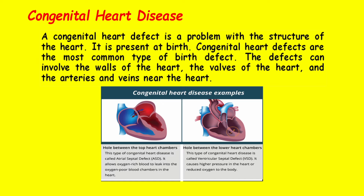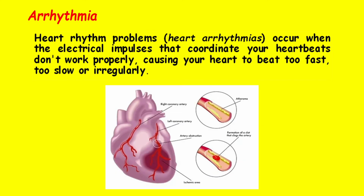The more serious ones require corrective surgery, while milder cases may respond to medication. In each case, however, the patient is closely monitored through regular tests, oftentimes throughout his or her lifetime. The second one is arrhythmia. Heart rhythm problems or heart arrhythmias occur when the electrical impulses that coordinate your heartbeats don't work properly, causing your heart to beat too fast, too slow, or irregularly.